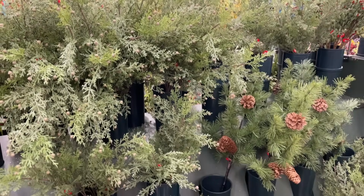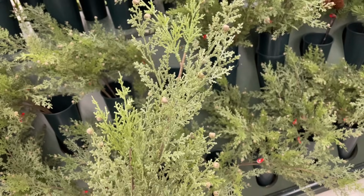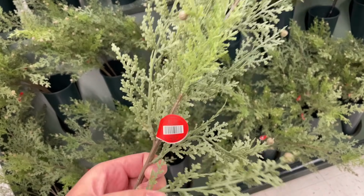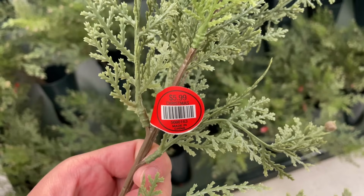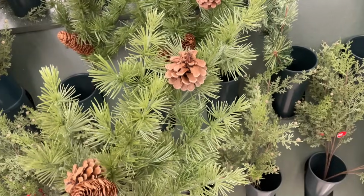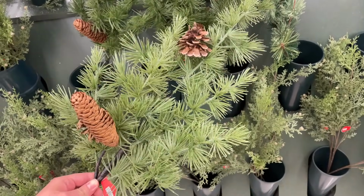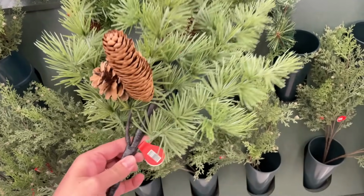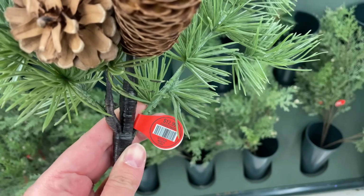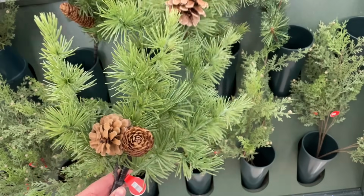One of my favorite sections to look at when I go shopping at Hobby Lobby each season is the floral section. They typically have a good selection of things to choose from, and these are a few of my favorite branches. You will see a couple of these in the haul portion of today's video, so stay tuned for that. But I'm a sucker for the greeneries and pines and cedars and everything like that during this time of year. I think it just looks so natural and beautiful, and they have really good price points on their stems.